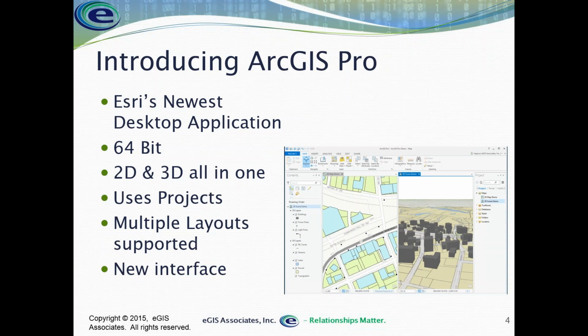And yes, everybody should be seeing my desktop now. Can everybody see my desktop? Okay, yeah, it's the PowerPoint is what you're supposed to be seeing right now. I haven't gotten into a demo yet of the application. So, you should see the slide says introducing ArcGIS Pro now.